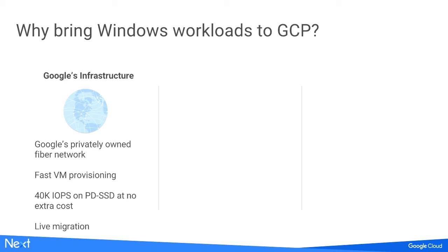What this means for you is that you get super low latencies, a consistent throughput, fast VM boot up times, and autoscaling that just works. And this is one of the main reasons why we have a ton of gaming companies and enterprise companies who really love running Windows workloads on GCP. For folks who like transparent maintenance, we have live migration. Your VMs can move from different hosts without any impact to your workload. And if you're really interested in running SQL Server workloads on us, we give 40K IOPS on our persistent disk storage at no extra cost.